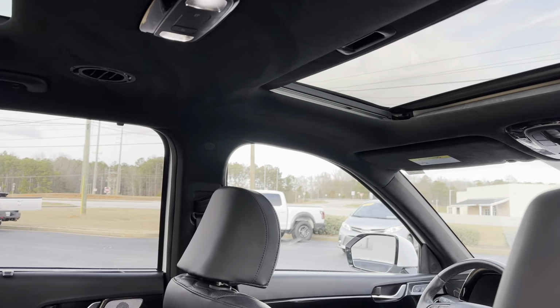You can see barely, I hope it comes through on the camera, this is a suede headliner. You don't see that unless you're looking at a 90, 80, 90, $100,000 Mercedes or a $100,000 BMW. And Hyundai has figured a way at this cost and this price point to put it in these. So fantastic, and good job to them for wanting to do that and put that higher class feel in these cars.